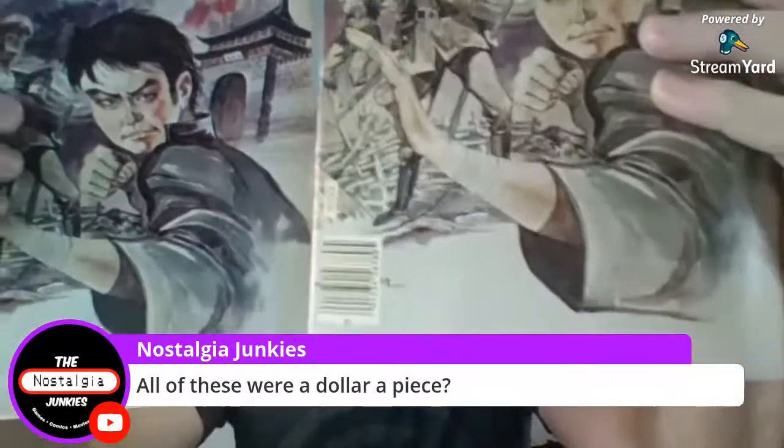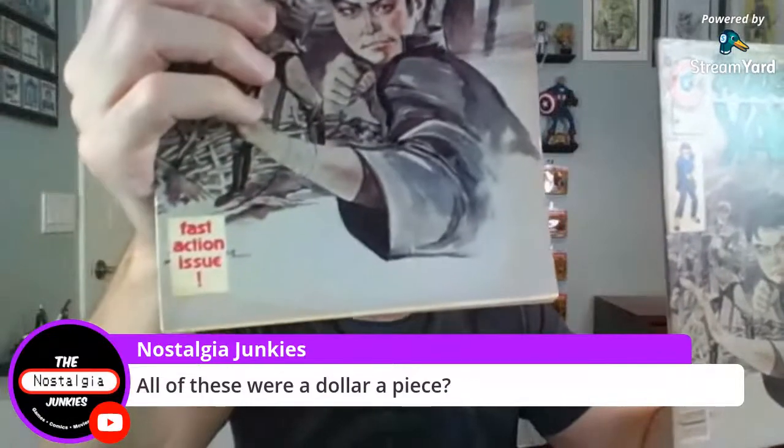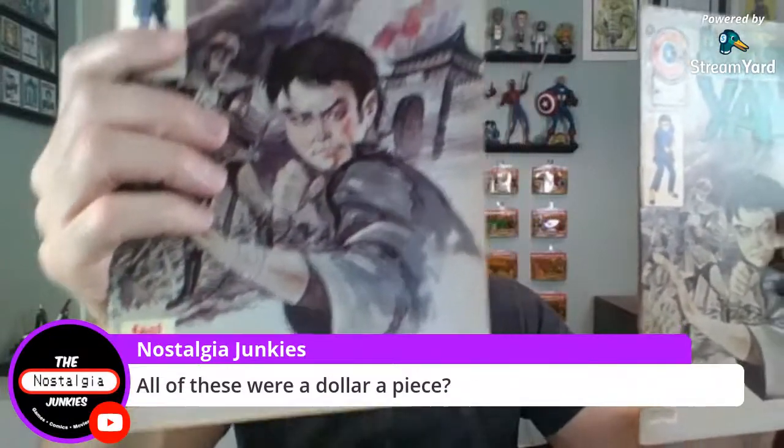And this one has the UPC. And then this one says fast action issue instead of it. So those are the main differences other than the ads inside and the ads on the back of the comic. I just thought it was pretty interesting.